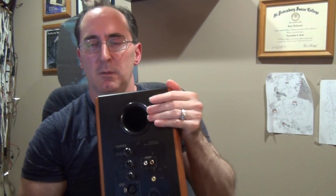And of course, here's the rear port. It's flared to reduce any kind of port noises, which I never heard any port noises no matter how hard I drove these speakers. So it's a very well executed design. I'm going to put this down.